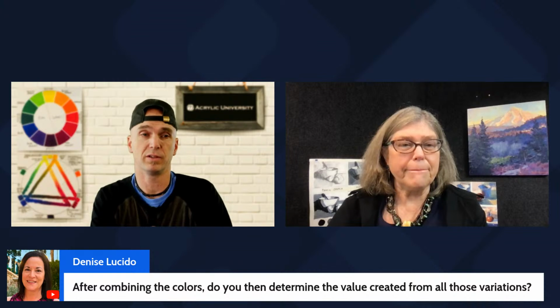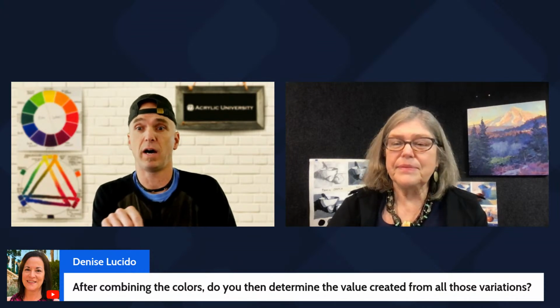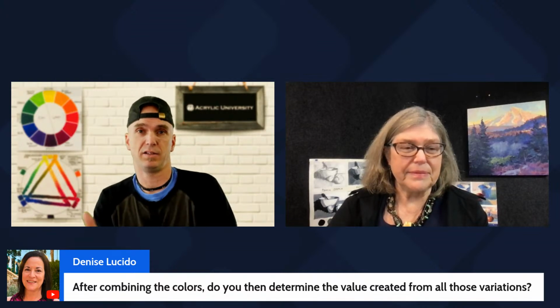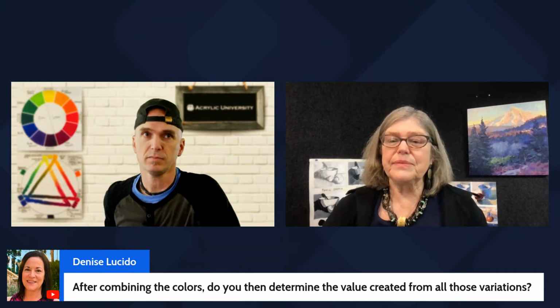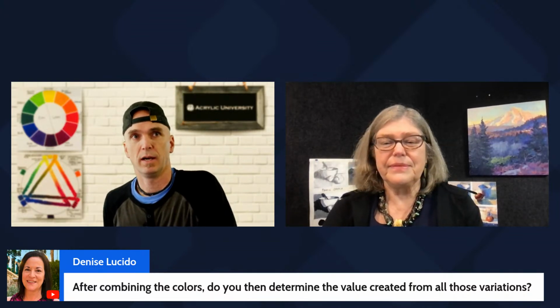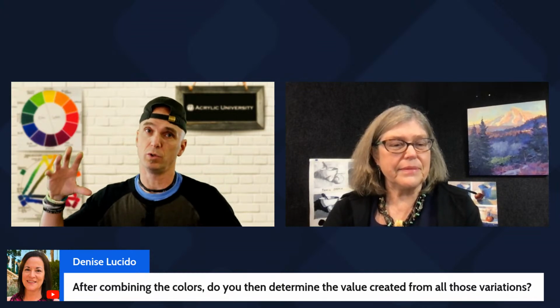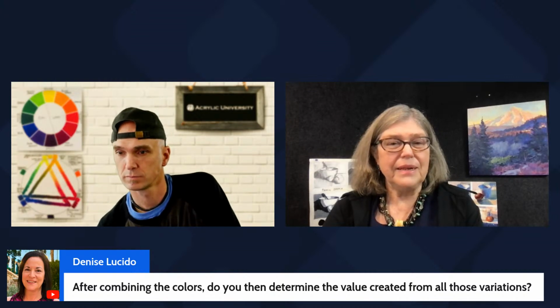And you could maybe even keep a color chart like that and write, this is about a value 4, this mix right here, and just have it in your mind so that you could refer back to it. You could pull that out if you were ever working on a design and you knew the value structure that you're going for. That'd be helpful.